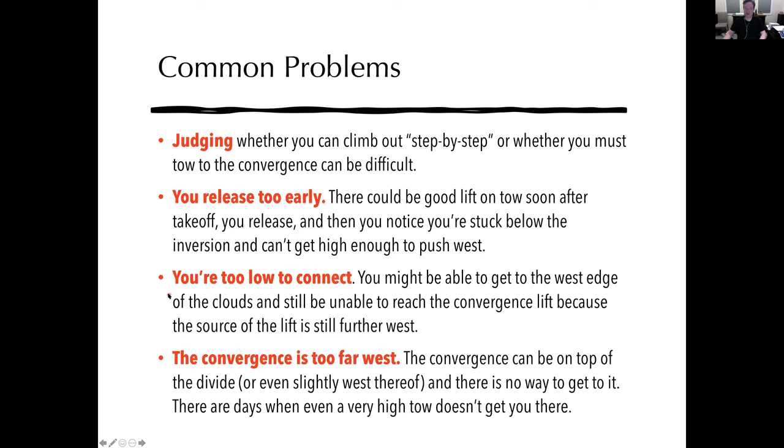So you push west, you get to the clouds, and you fly past the clouds, but it could be that you're still too low to connect with the lift, because the origin of the lift on the ground could still be further west than you are. That's bad luck, and then you just can't do anything, but you have to turn around and start all over again. Or the convergence, and this is the worst case, is so far west that you just cannot get to it. And there are days when it's definitely impossible to get to, and there's just nothing to do about it but to return to the airport and fly another day.